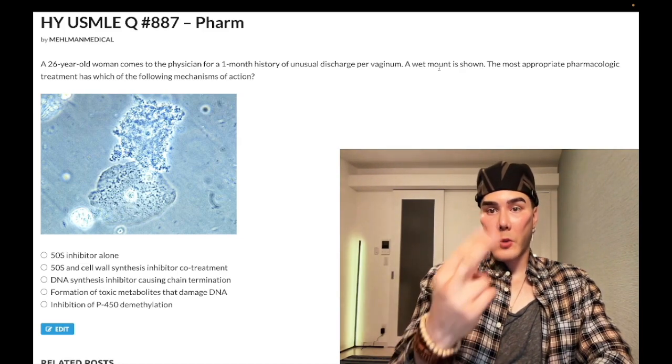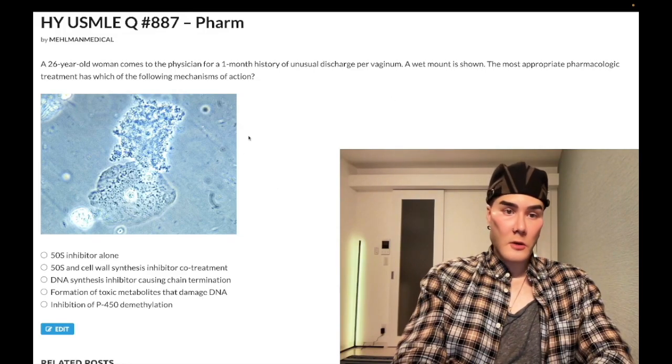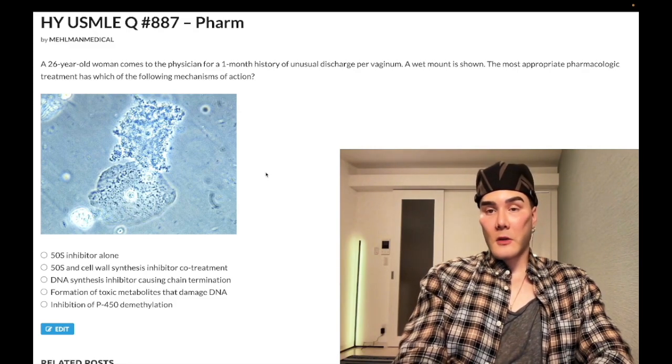The second thing wet mount is going to be is bacterial vaginosis, Gardnerella vaginalis, showing us clue cells, which is what we have here, which is a squamous epithelial cell studded with innumerable bacteria. Very classic image, causes a thin gray watery discharge and a fish-like odor the patient will complain of that's accentuated with a KOH prep. It's called the whiff test. Let's just hop to the answer choices here.